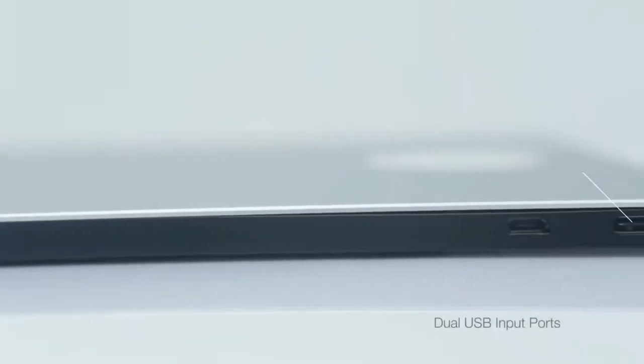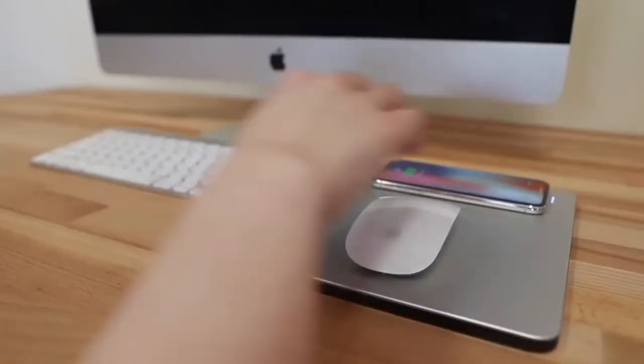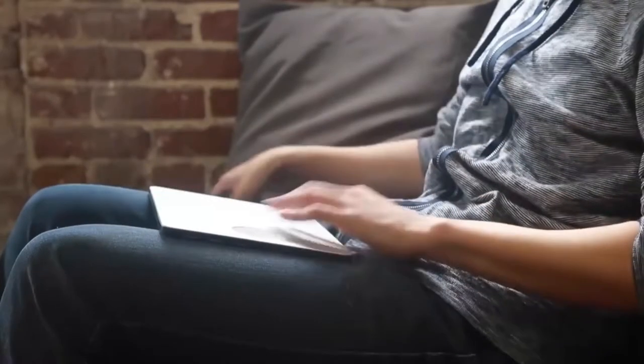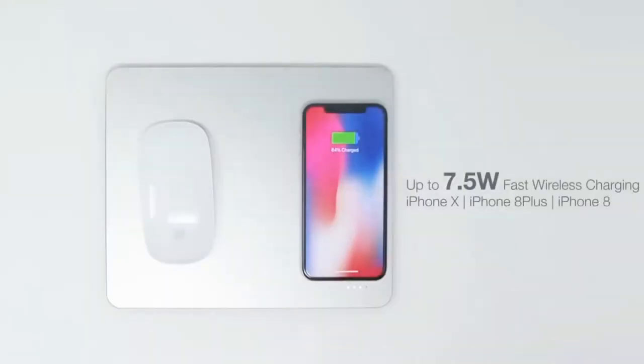It is worth noting that the device is equipped with a battery of 10,000 mAh, three USB-A connectors, one USB-C, and one micro USB. Power dock is convenient to carry, for example, in a bag with a laptop. To date, the cost of this universal device is $69.